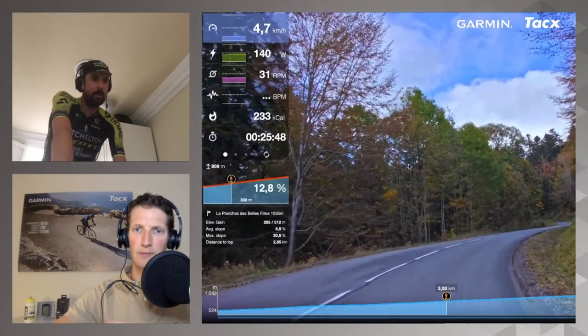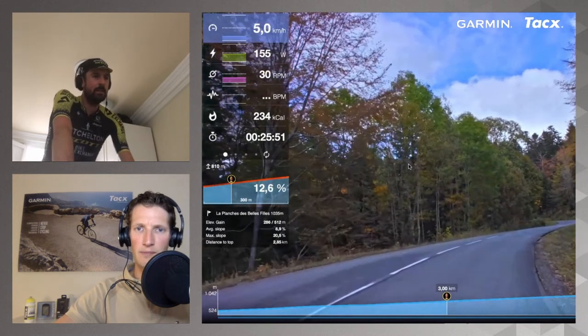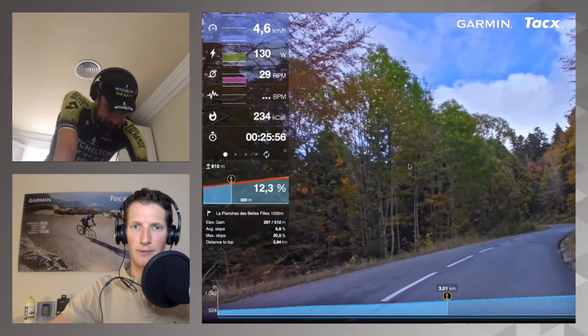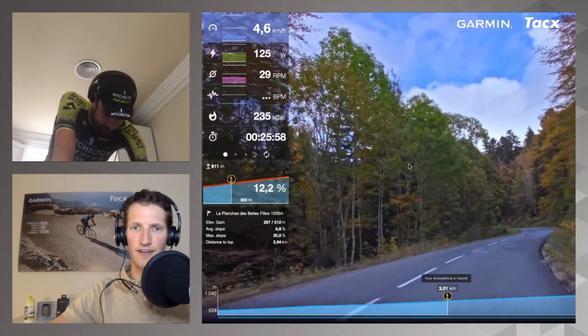Is the fact that you're using the map also maybe with your role in the team, maybe more of a domestic role in guiding the other guys in the peloton to know what's coming up? Or would someone like Adam have the same things on?